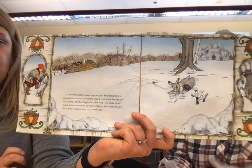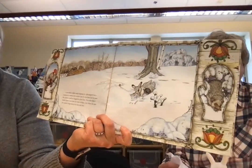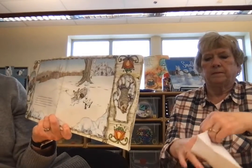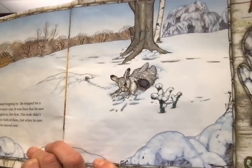Maybe you remember. A snowshoe rabbit came hopping by. He stopped for a moment to admire his winter coat. It was then that he saw the mitten and he wiggled in feet first. The mole didn't think there was room for both of them, but when he saw the rabbit's big kickers, he moved over.